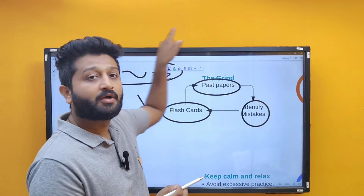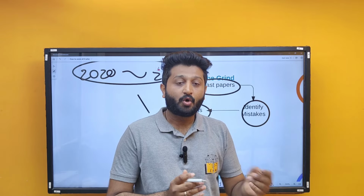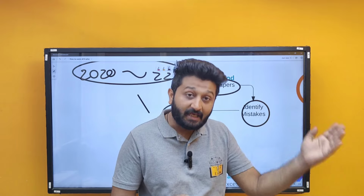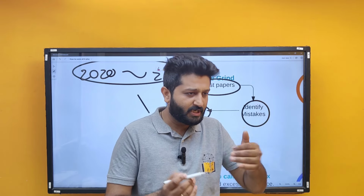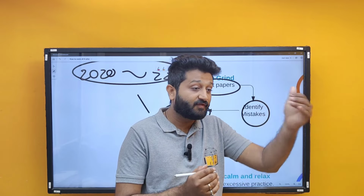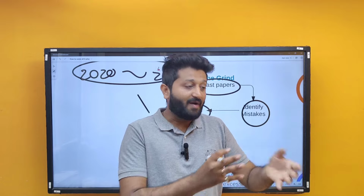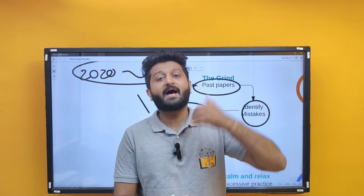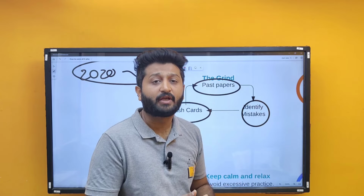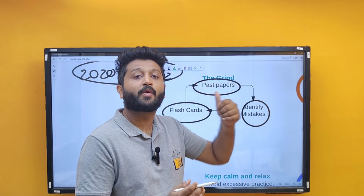Now go to the topical papers which you have already practiced. Open the booklet of Trigo, go through those questions, redo those questions again, because you have already solved those questions earlier. So now you'll have a clear understanding. Even if you go through the questions, you'll have a better understanding. Now after that is completed, then you can again start with 21 and then you can go for 22, right? So this is how you can work your way from 2020 to 2022.